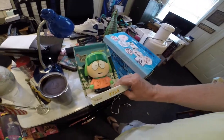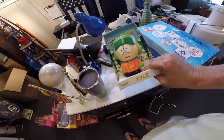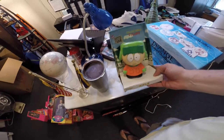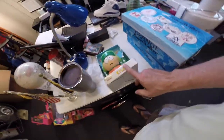This was in a box. I bought the whole box. The box is sitting over there. It's the big Home Depot box. This is one of the items that was in the box. It's a South Park collectible figure. I never watched South Park. Always thought it was a disgusting show. But I don't know if this will sell. Probably will. Kyle is the name of this figure.